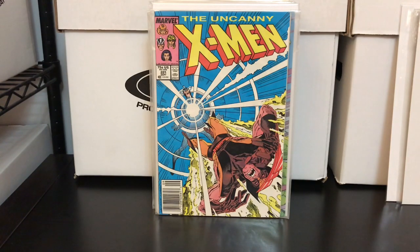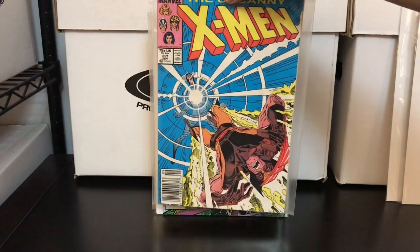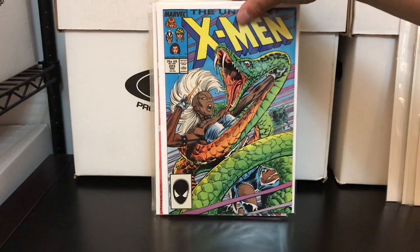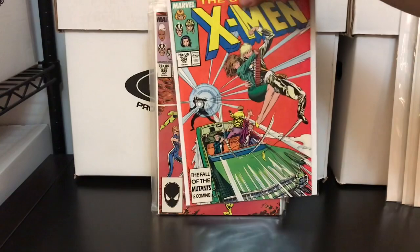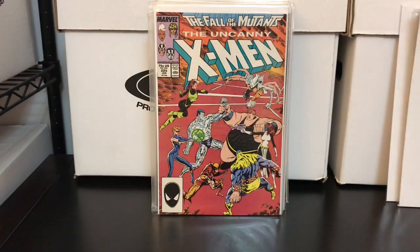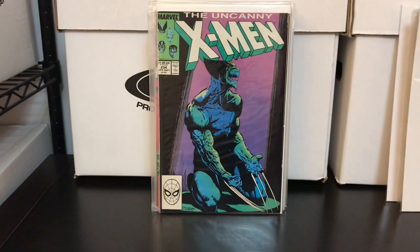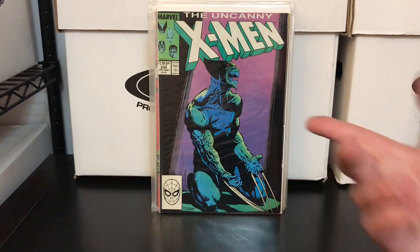Here's one. This is a first full appearance of Mr. Sinister in a newsstand. Another cool Havok Wolverine cover. And jump to 223. We'll just cruise through a lot of these here. We're just about to the point, I think it was number 226, where I got my first Uncanny X-Men book. And this flashes me back.